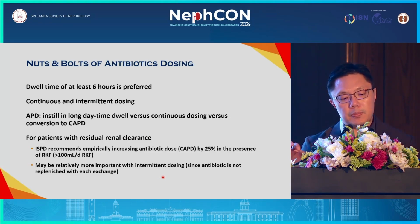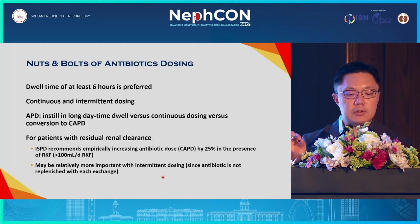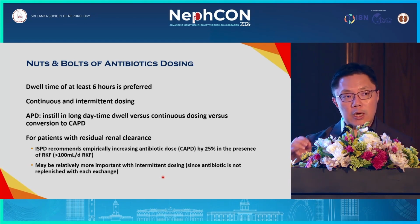The other thing to remember is to make sure that you have an effective antibiotic dose. And so in patients who have significant residual kidney function, you want to increase the antibiotic dose by about 25%. So that's something to take note of.